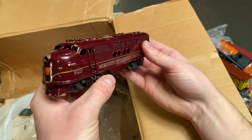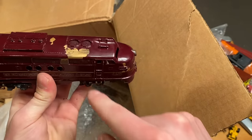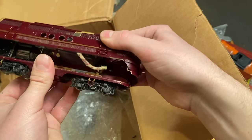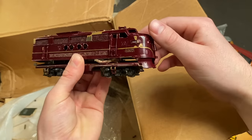Here's the matching brass Tenshodo F unit. Unfortunately, this thing appears to have lost a lot of its paint in the shipping. That was not there when I bought it. It's not in great shape. It's going to need some repairs, but these are very well-built locomotives, so I'm sure we can get this one running if it doesn't go.